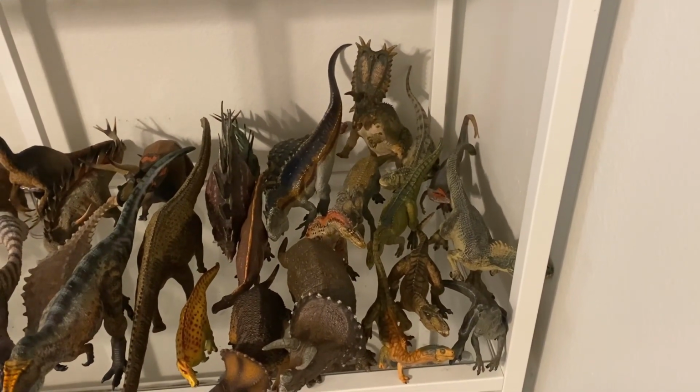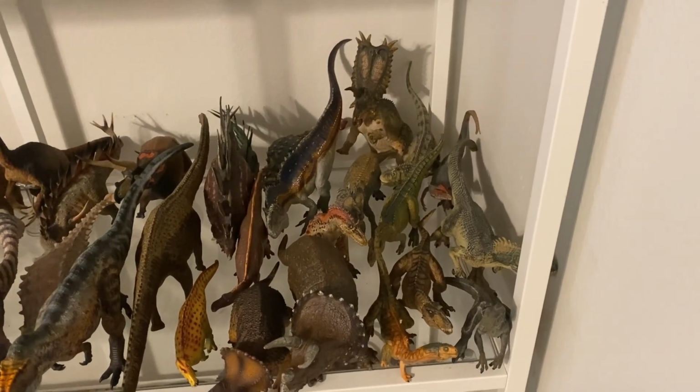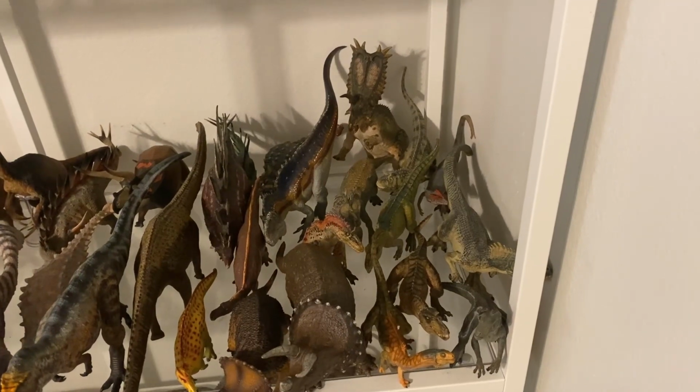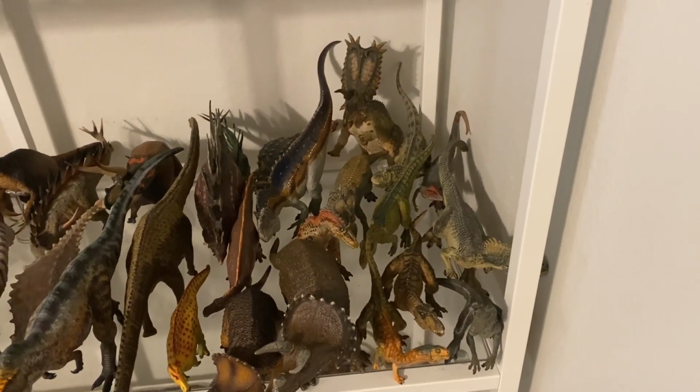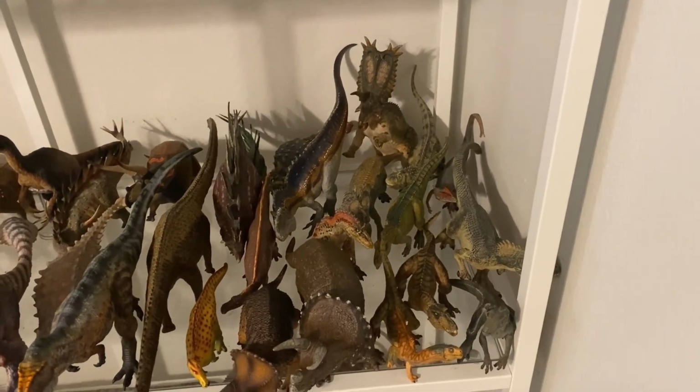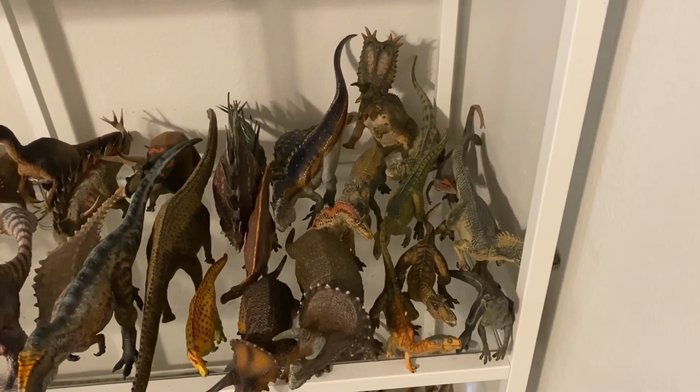It is unfortunate that Papo has seemingly degraded. Just look at their Concavenator and Protoceratops, a huge downgrade from what they usually do. But I wouldn't completely lose hope in them. Remember, their upcoming Mosasaurus and Kronosaurus still shows that they are capable of making good prehistoric animal models.